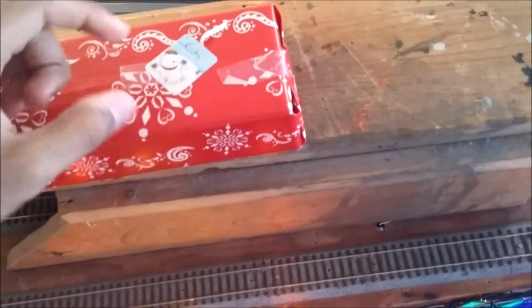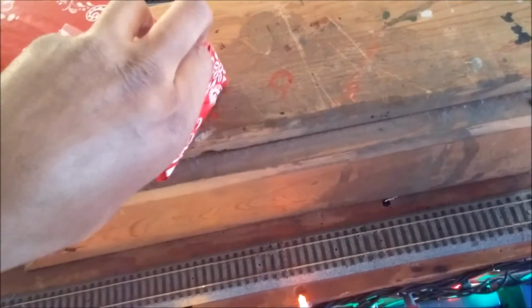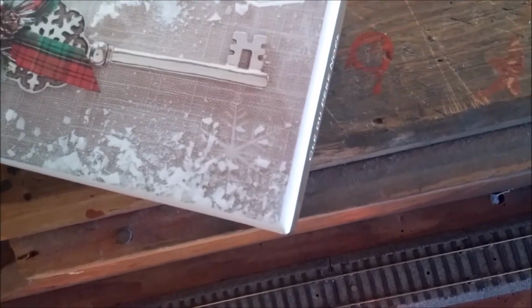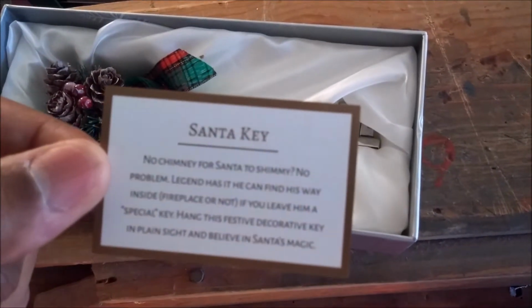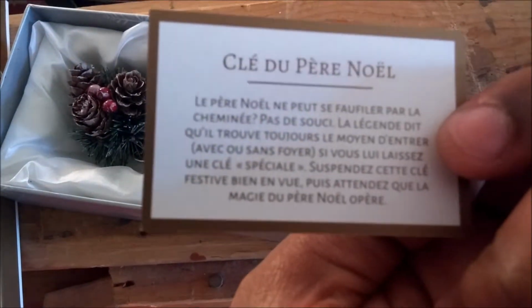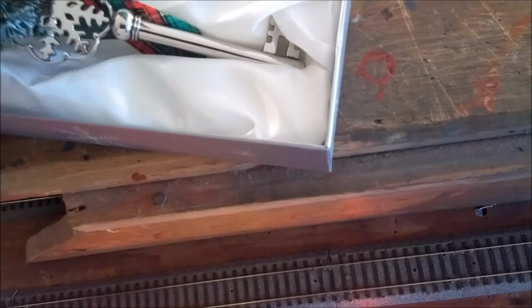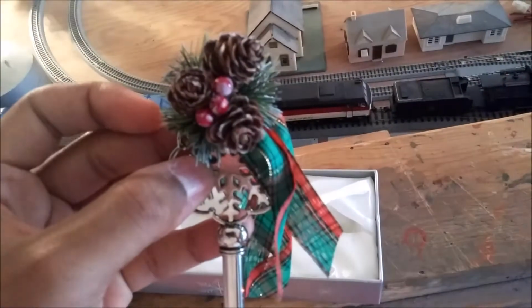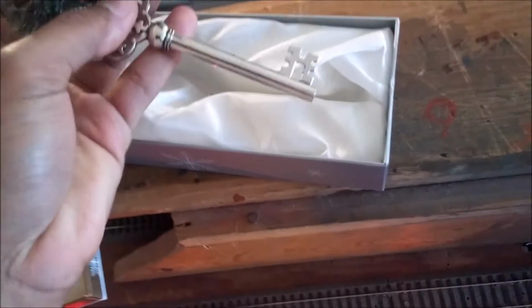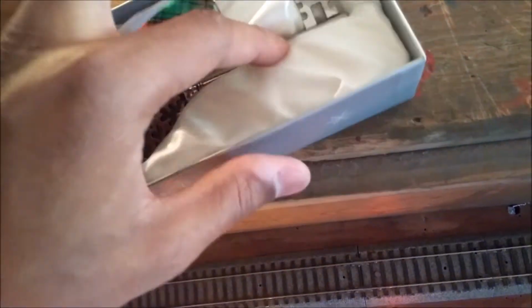All right, let's begin. This is actually a present I got from one of my customers that helped out at the bank. I'm not sure what it is, but let's find out. Oh, wow. A Santa key. This is really nice. Look at that. That's really cool. When I see her again, I gotta tell her thank you. I didn't even open it.